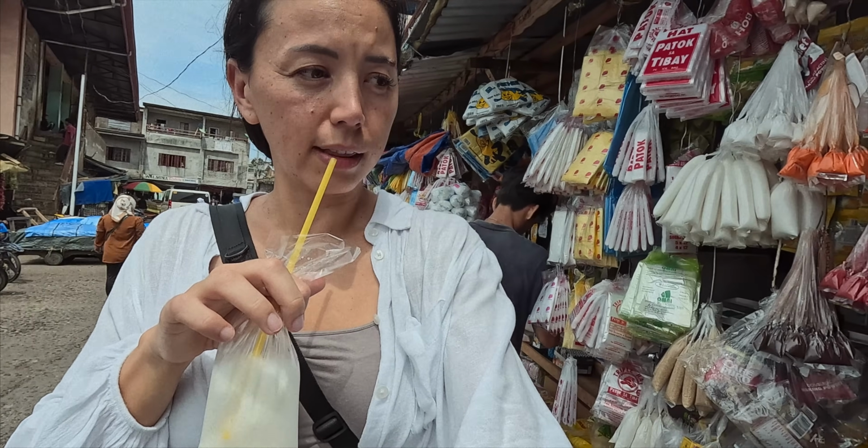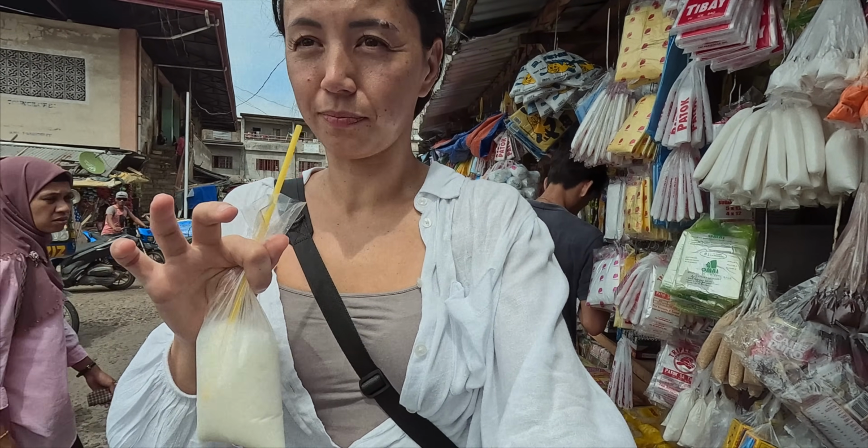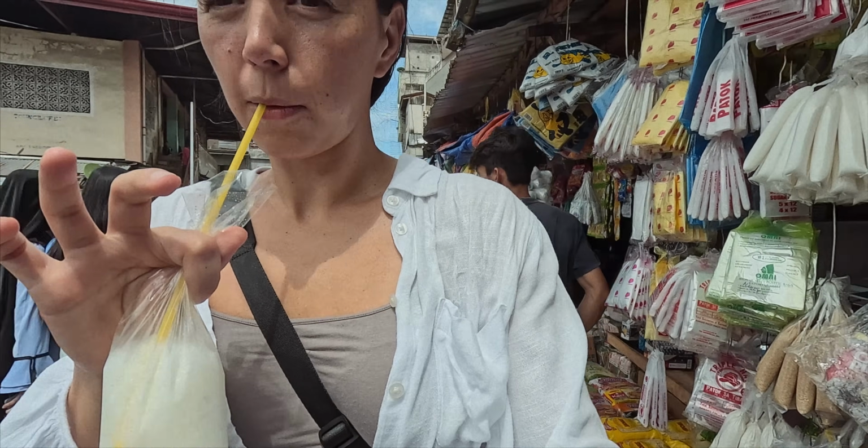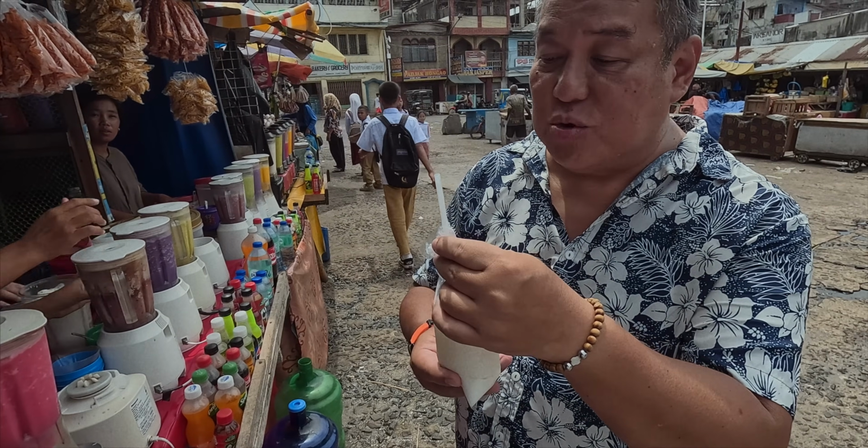So now I am trying the straight coconut shake, and it's good. Very good. Very sweet actually. See, there's no milk, but I think they put sugar. It's really sweet.